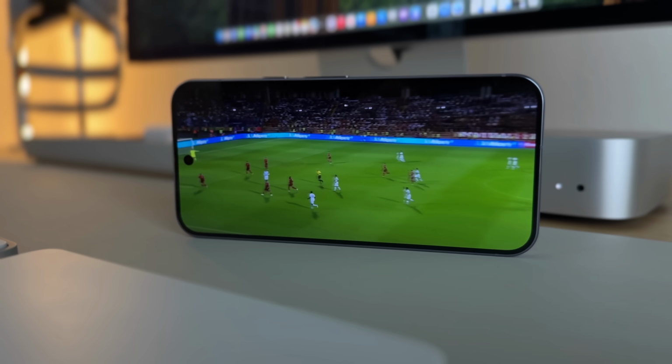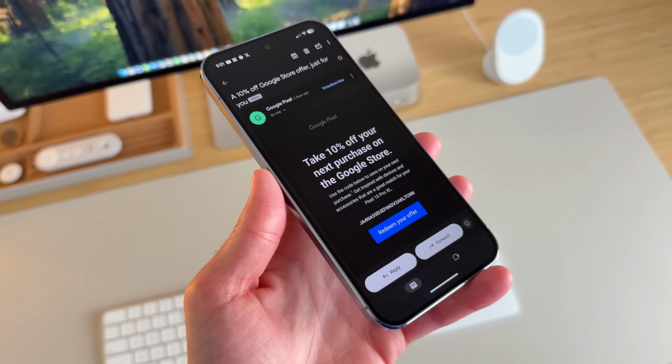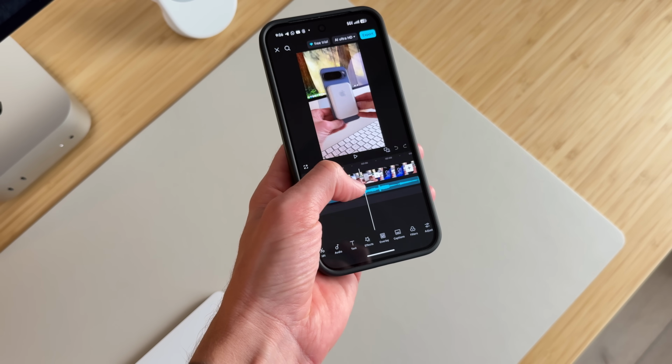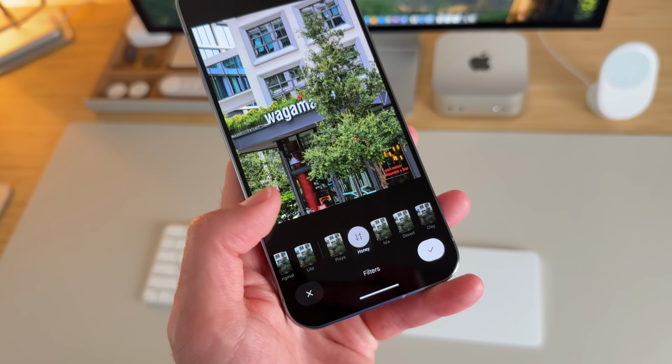But YouTube is really good. Instagram's really good. TikTok's good. All of the main apps for Google services are great as well, like Gmail and Google Maps. I haven't had any issues there, and I really haven't had any bug issues as well. Even editing in CapCut has been great, and I usually edit photos on my iPhone using either the Photos app or Lightroom, and I've actually just been using Google Photos, and I'm impressed with how good it is for editing photos.